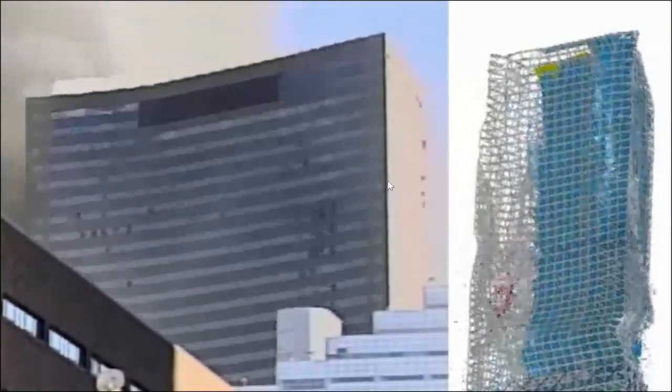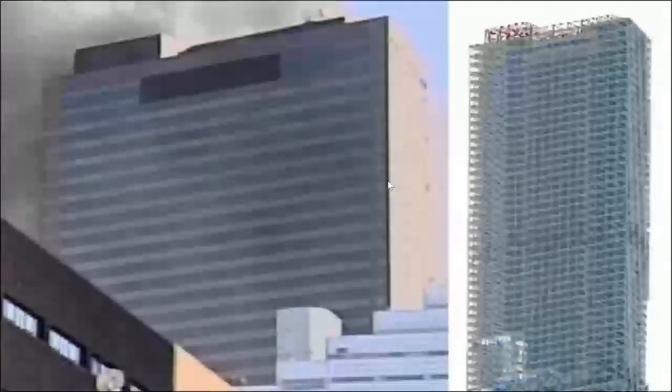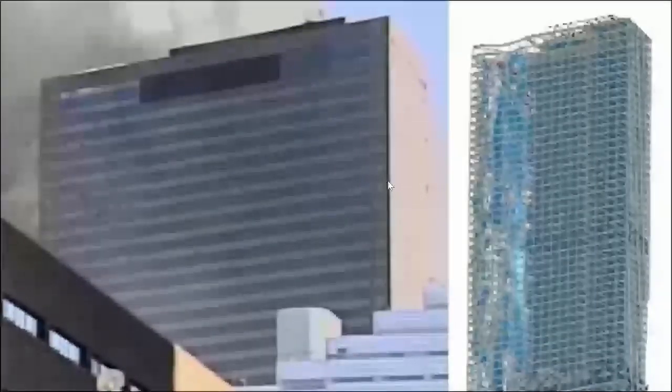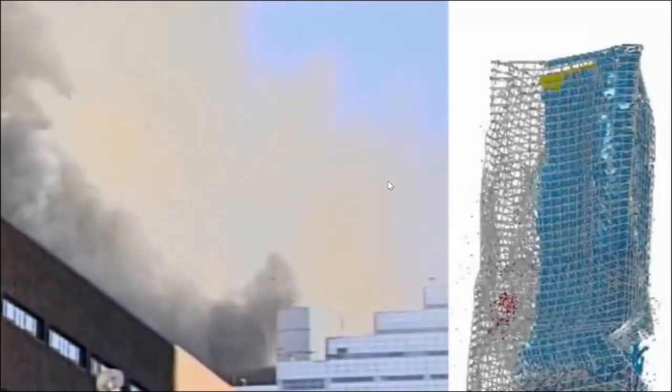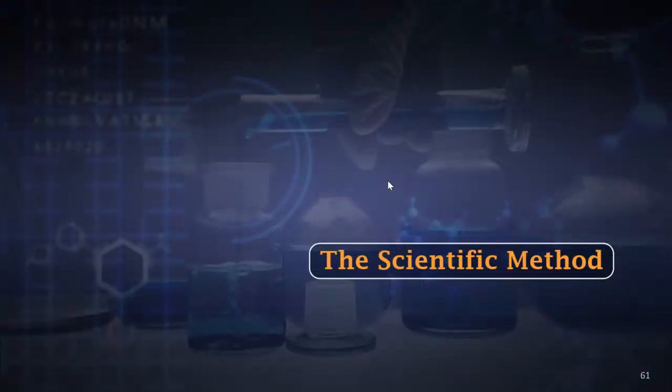Building 7. But Professor Halsey finds that if you take out all the columns in his computer model, the model comes down symmetrically, uniformly, straight down, just like Building 7 does in the video. So we're going to find out what can cause that by using the scientific method.